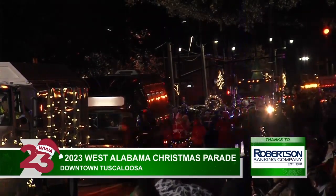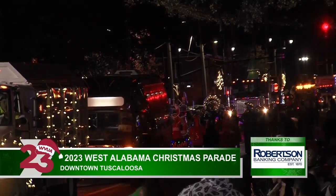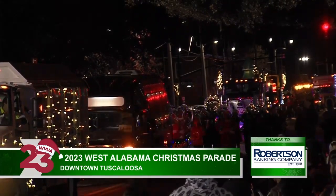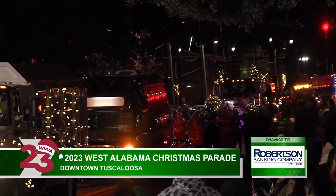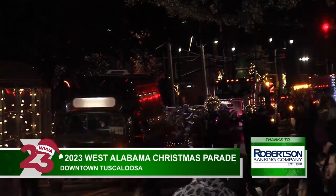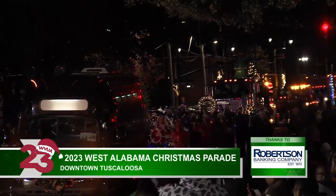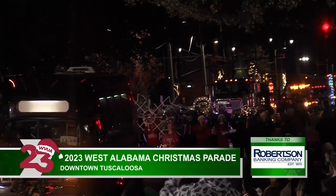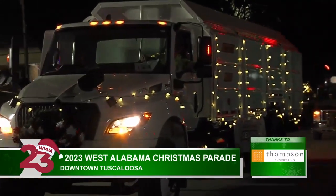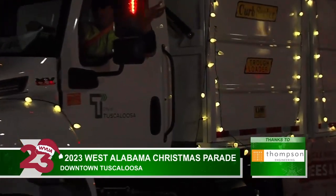Now this right here makes me think of Christmas because I'm seeing everybody's lit up and I see Santa Claus and everything. This is the largest parade in the state of Alabama, the West Alabama Christmas Parade. And I think it's a testament to the culture, to how everyone, it gets bigger. Absolutely. Everyone wants to come and just be a part of the Christmas spirit. And what I love about this is that it's called Hometown Christmas. So everyone's wanting to come and be a part of this hometown, be a part of this community.